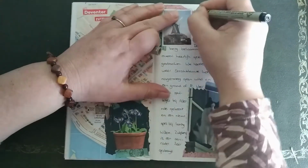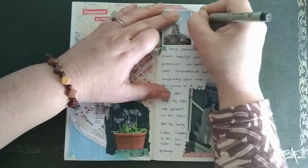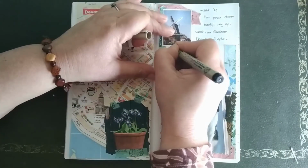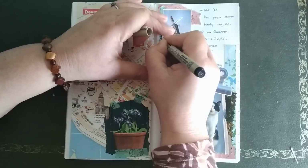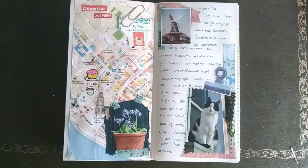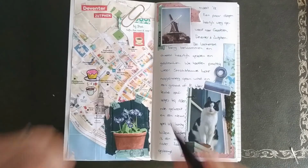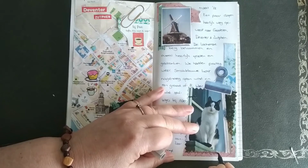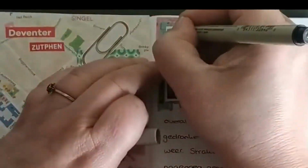I'm giving some extra color with a black pen, some shade, and I'm trying to find a better pen for extra shade, but I have many pens, so where is it? Somewhere. Oh, that's just a little touch.